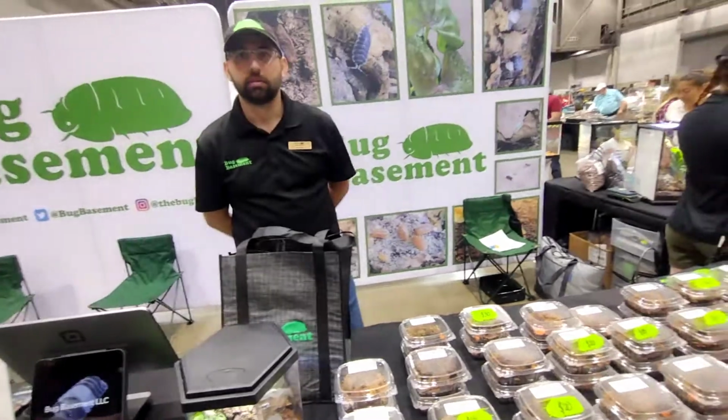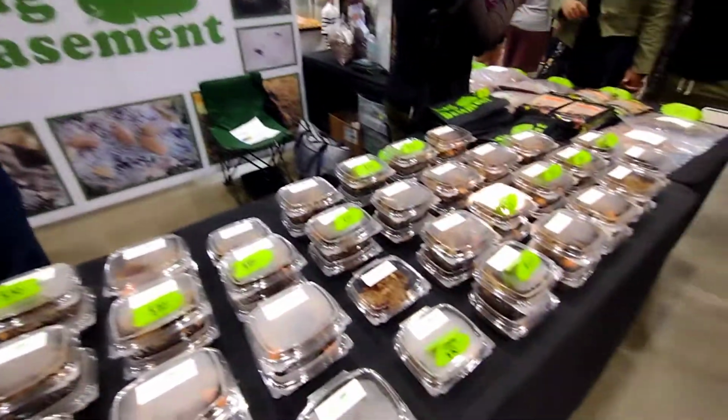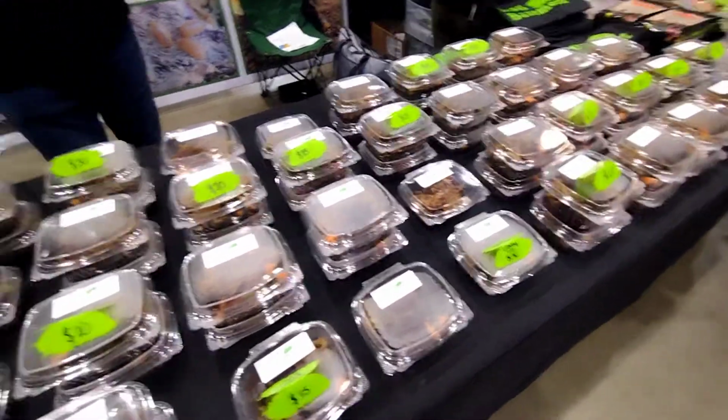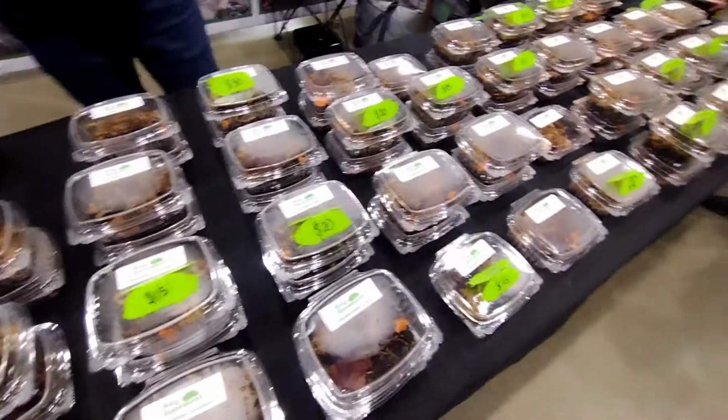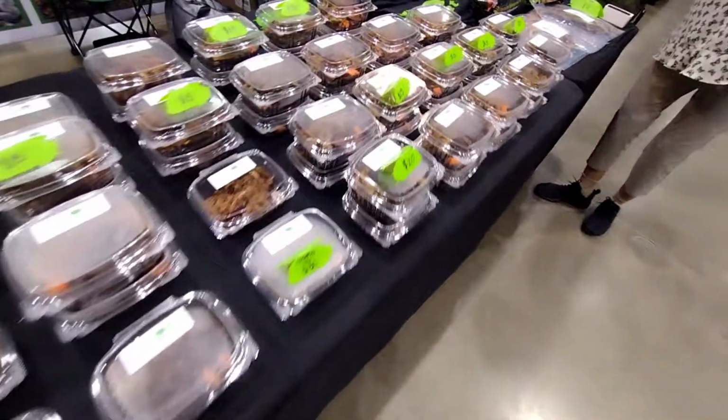So what we got over here? Isopods and bioactive supplies. In case you want your enclosures to look all fancy. They make great janitors for bioactive tanks. So what other animals would these go with though? They can go with mostly anything. It just kind of depends on the species that you pick up.